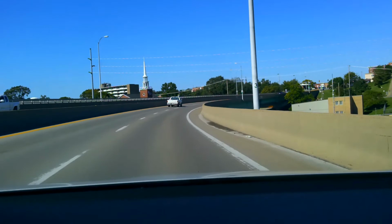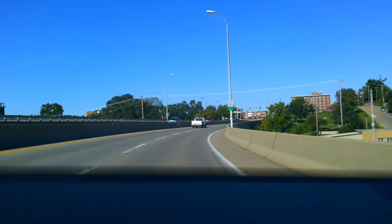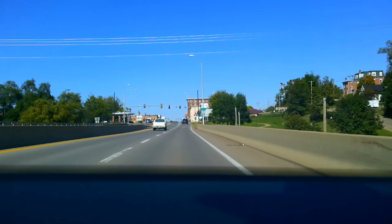So, back to my normal position here. Coming back into Keokuk. That church over there by the southeasternmost point is the United Presbyterian Church. Let's try to figure that out earlier.